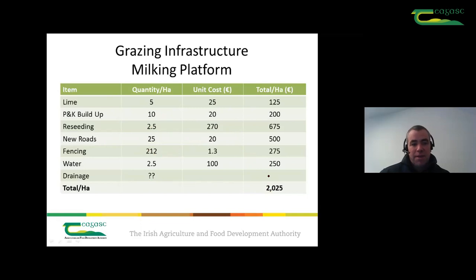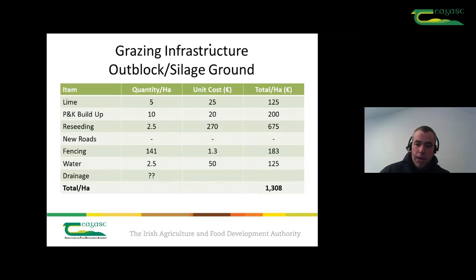So that's taking land that needs reseeding, needs roadways, water, and needs a bit of soil fertility. It'll work in around €800 a cow. So on a 100 cow farm, that's about 80,000. Don't forget the outside blocks. Within the outside blocks, we need good quality silage. A lot of times it's forgotten about. We need good quality silage. Probably won't be as expensive, but there will be a requirement there for reseeding and soil fertility.